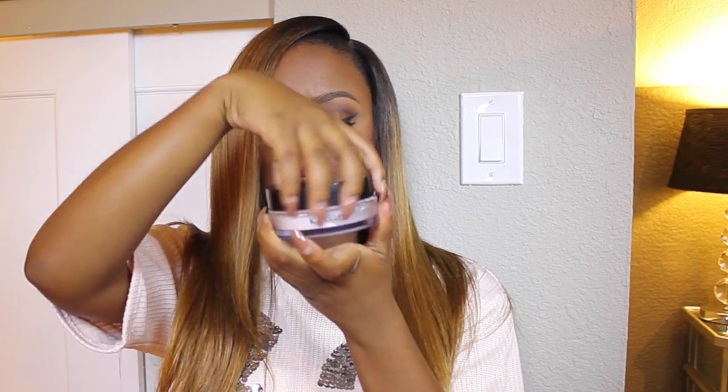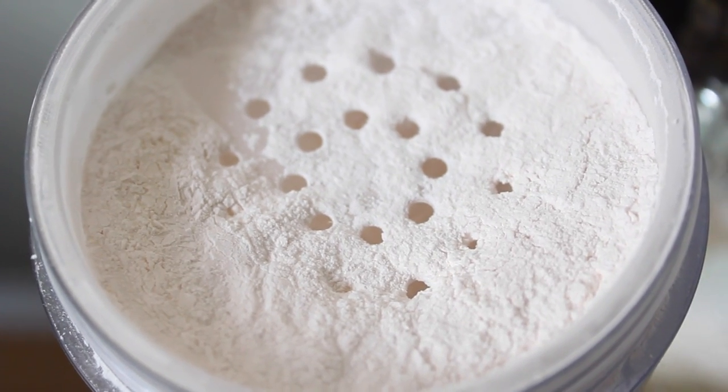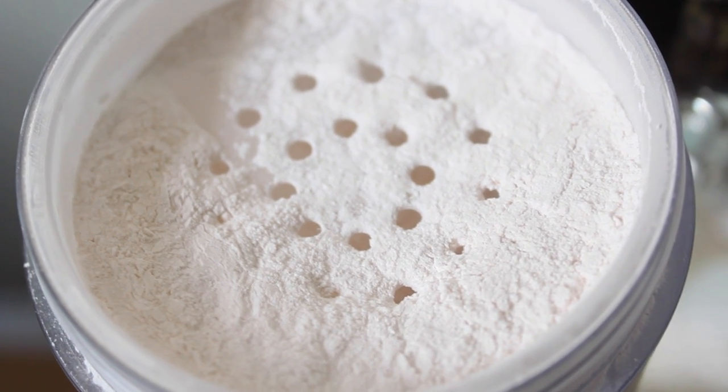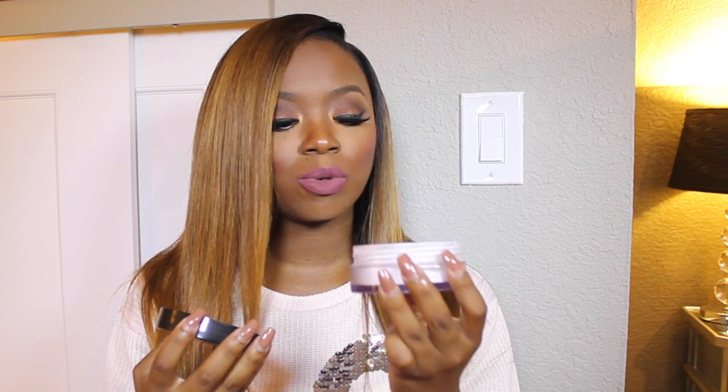Now, I feel like I get quite a bit of powder. What's the size of this? It's 0.42 ounces, and the top looks like this, and it's finely milled powder. It almost looked like powder that you would cook with, like flour. It almost feels like flour. That's how fine it is.